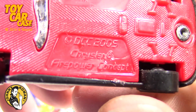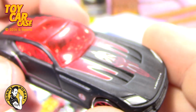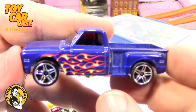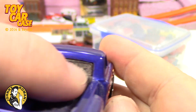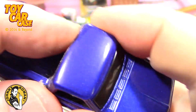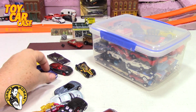Whatever it is. Chrysler Concept. Oh, firepower concept car. That would be pretty cool going down the street. Oh, look at this pickup truck. That's pretty nice. Look at that, all tricked out grill. What the heck is that? Dust. That's what it is. Uh-oh. Superfan B. Gotta get the duster out. Gotta wash these babies.